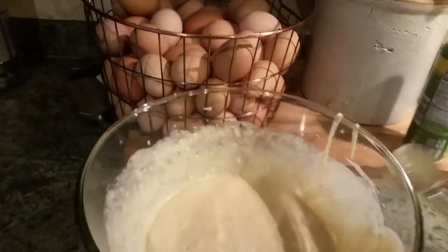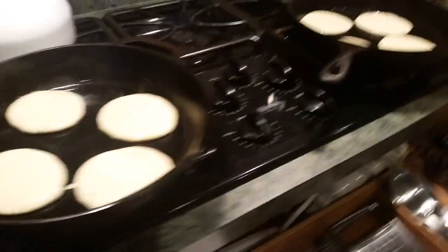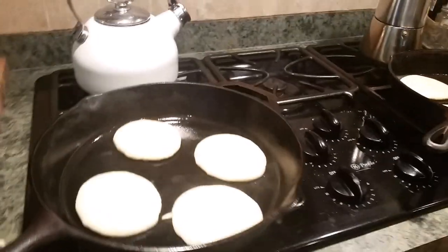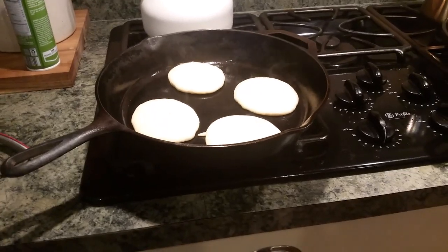Just a little tip, I use an ice cream scooper. It's just less than a 1/4 cup. It makes the perfect size uniform pancakes, and I can fit 4 into an iron skillet that way. So it's a little tip I use, and it makes things a little bit easier.